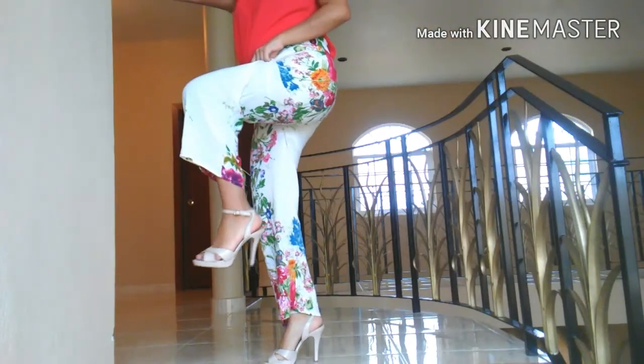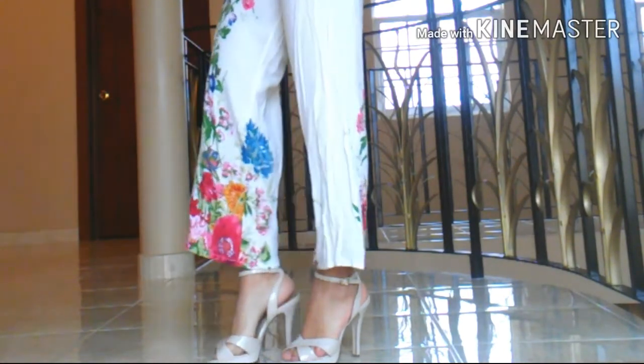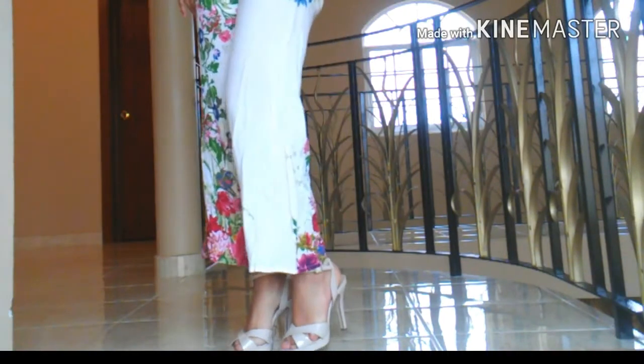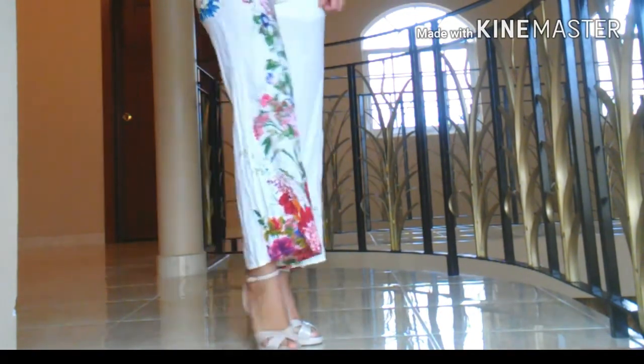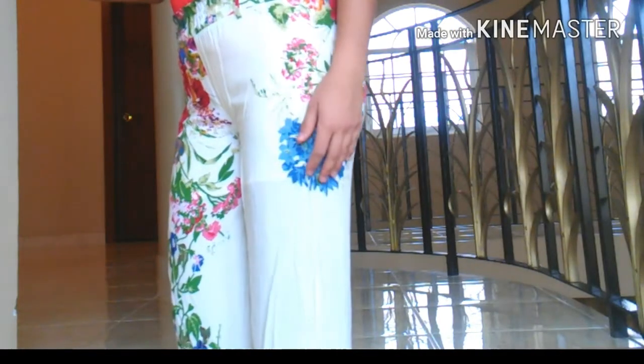Now I picked this outfit because it has a little bit of pop of color everywhere, and I just think it looks very romantic and cute for your date night out, or even if you don't have a special someone, you can still dress up that day. It does not matter at all. Now the choker, I'm not sure where I got it from, but I just think it makes the outfit look very classy and elegant.